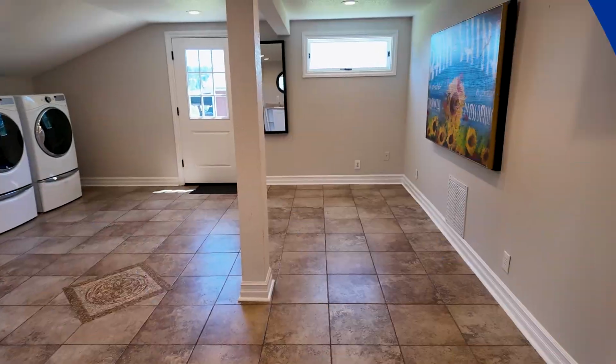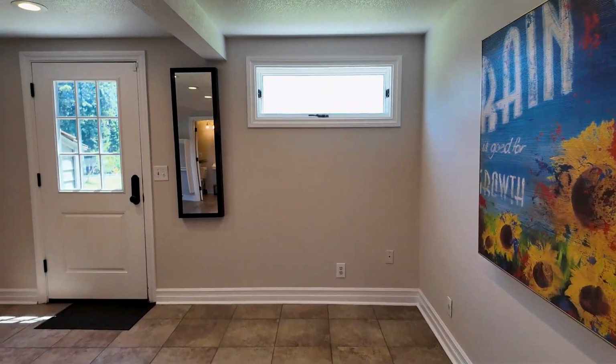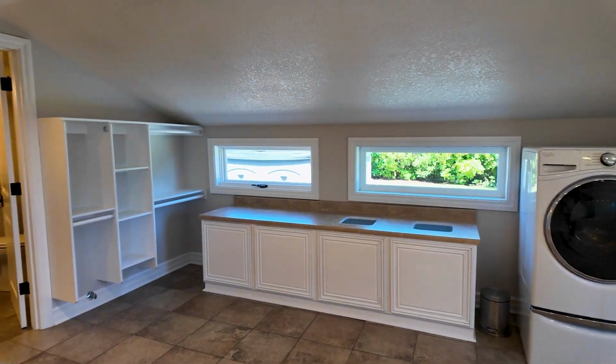Welcome to the ultimate of utility rooms. I've never seen a bigger utility room. You can do your laundry in here, it has a sink. It's big enough you could even have it as a workout room. You could put a treadmill in here, some weights.